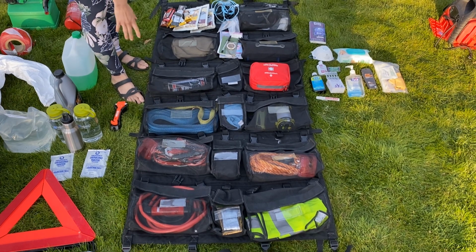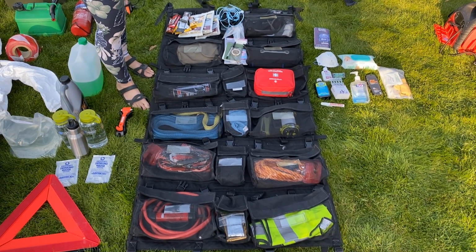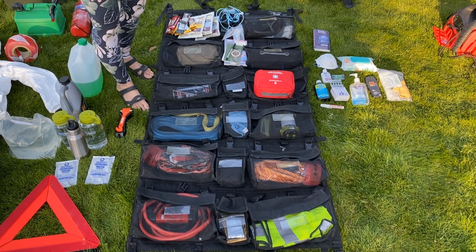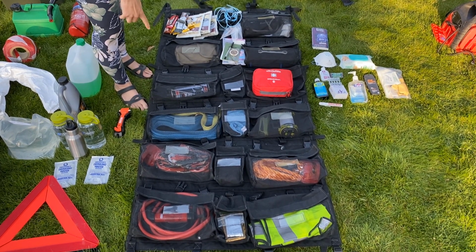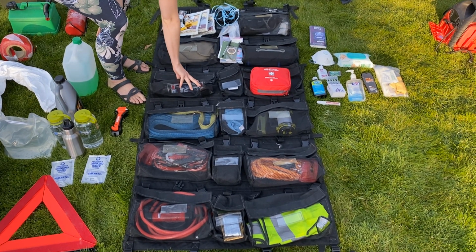Ratchet strap, that has a little bit more play in it, so you've got a bit more flexibility than the other towing options. So it's always good to have backups in case that snaps, you have another one. We have tire weld, which we just reviewed.